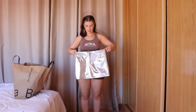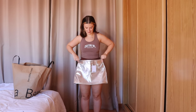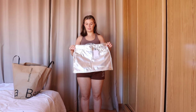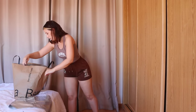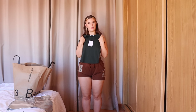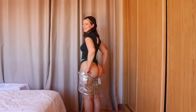The next thing I'm going to be trying on is this skirt. I think this is so cool, just the color of it and everything. It's a silver mini skirt. Kind of alien, other planet kind of vibes, I guess. I think this is really, really cute. And I'm going to be trying this on with this top. I think that's going to look really good with that skirt. So I'm going to try that on next. This is a medium, so we shouldn't have any problems getting it over.